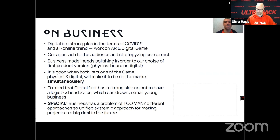So our thoughts on the business: we have to pay more attention to the digital side of the project, and develop a digital version of the game in parallel with the board game, while polishing the game mechanics and the overall fun we can have in the process. Despite our business model still needing polishing, we found that our approach to the audience and overall strategizing are correct. Currently the business has a problem of too many different methodologies, so maybe sometime in the future this approach and this methodology can unify many others.